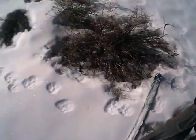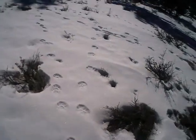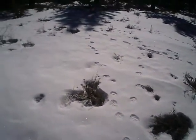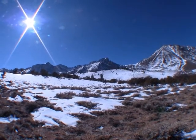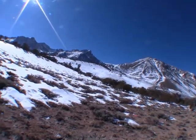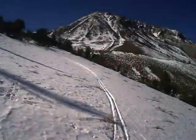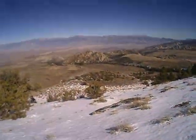Got a bunch of big cat tracks here. They're pretty fresh. Hey, I got one successful turn without falling. It might just be all I get this year. Not much snow this year.